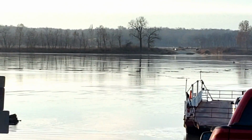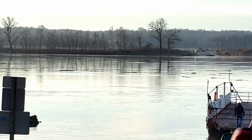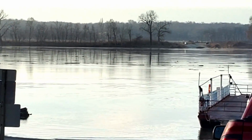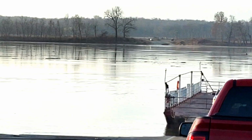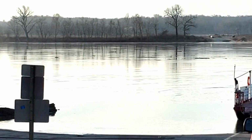I'm just waiting to get on the ferry. We had a lot of rain in the last few days, and wow, you can really see the center there. That current's going pretty darn good. Now look at all them logs and that debris out there.